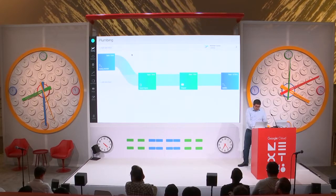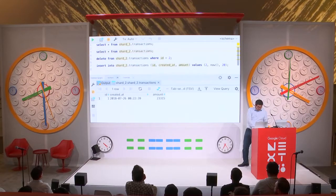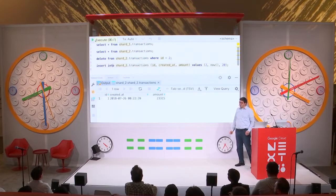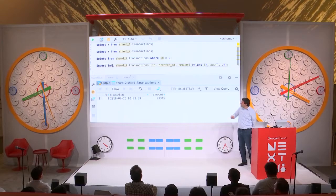Now, let's simulate our rogue application, the one that we forgot in the data center, that is going to update shard number 2. What I'm going to do here is insert a new transaction into the on-prem database for shard number 2, which is not supposed to happen. And then we'll see how we deal with it. So that's what I did.